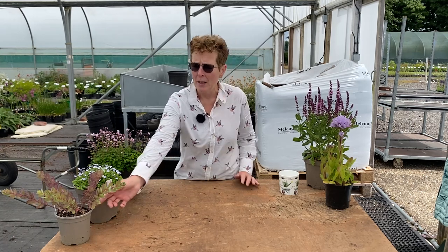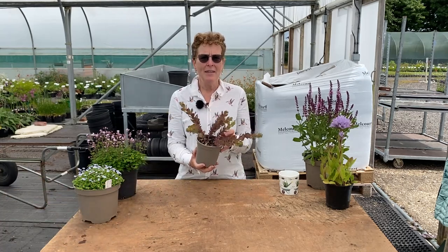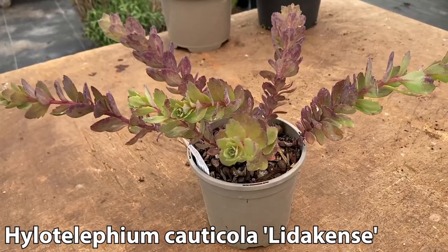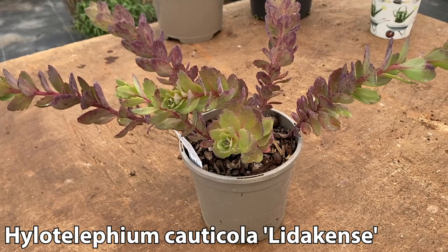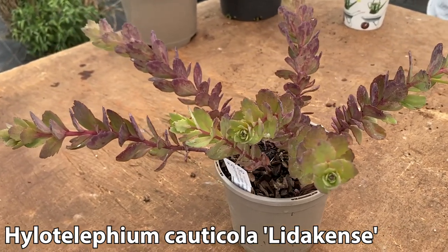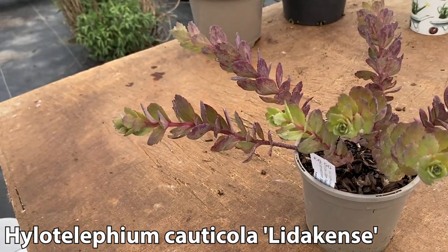Let's start off with a plant which a lot of people will know and grow, and this is what used to be sedum, Hylotelephium. This one is Hylotelephium lidakense. It has beautiful arching branches and it stays low. It may spread sideways, but its height is actually quite low.